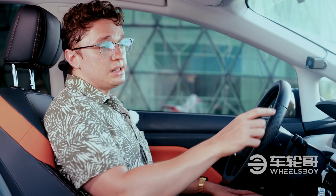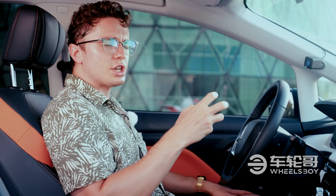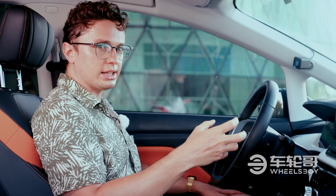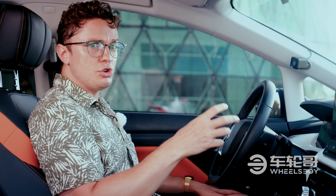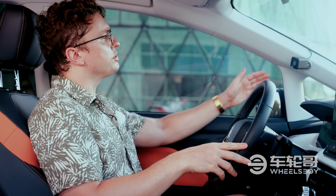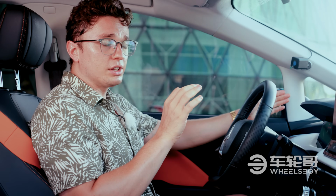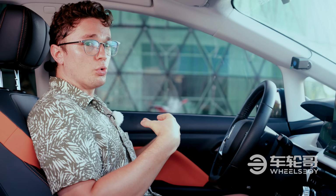This car is equipped with the T3 Travel Package, which is essentially the package that makes it specifically designed for ride-hailing drivers and the ride-hailing industry. What that means is a few unique features. Take, for example, this facial recognition camera here that will not allow the vehicle to operate unless the registered driver is sitting behind the wheel.